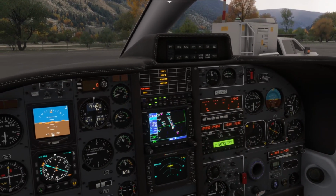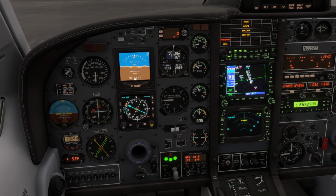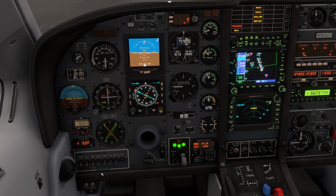I'm looking for my panel lighting. That's what I can't remember where it is. Oh, instrument lights. There we go. Instrument and panel. Oh, the lighting looks nice. Nice and subtle. Some of them get crazy with it, man.